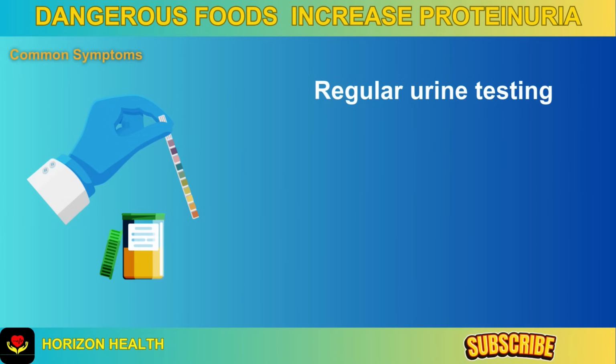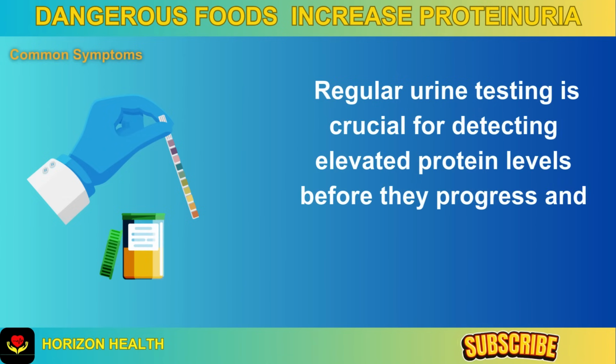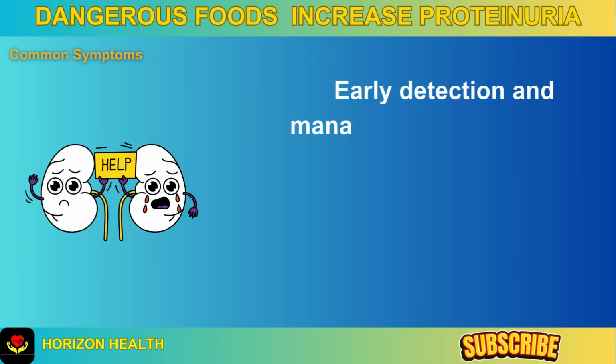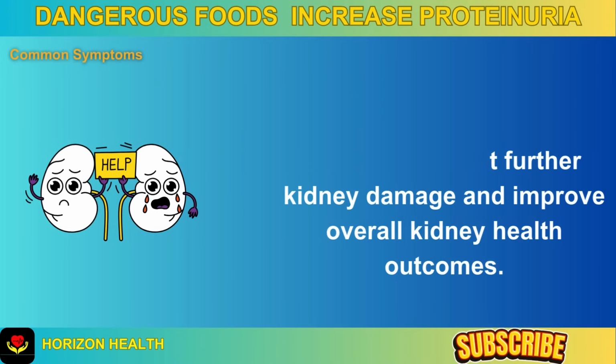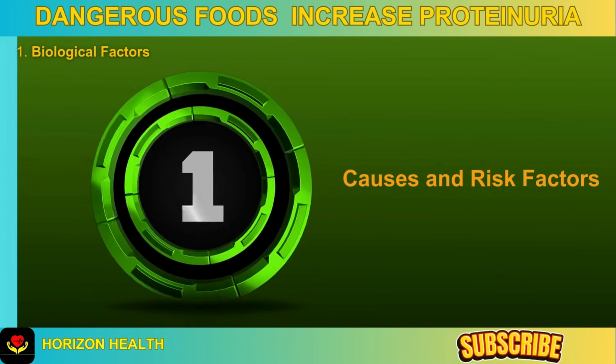Regular urine testing is crucial for detecting elevated protein levels before they progress and lead to more severe complications. Early detection and management of proteinuria can help prevent further kidney damage and improve overall kidney health outcomes. Now let us proceed to the causes and risk factors.